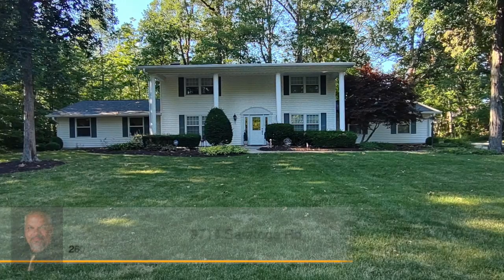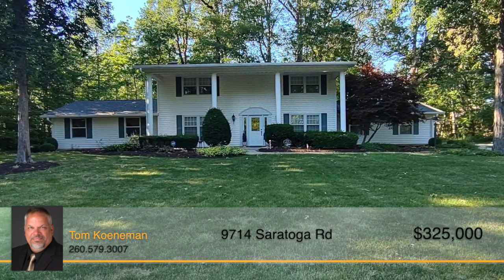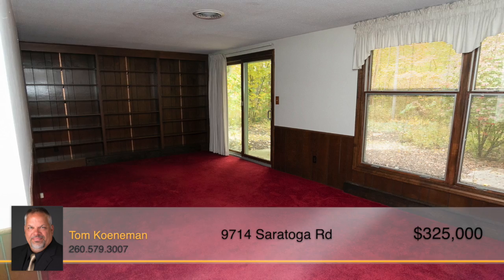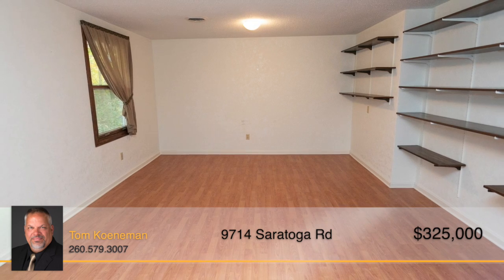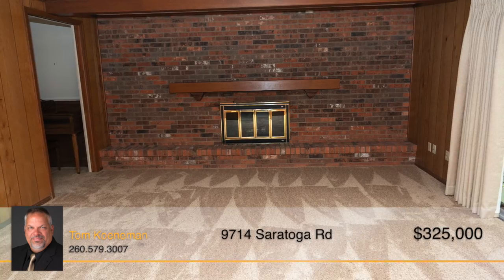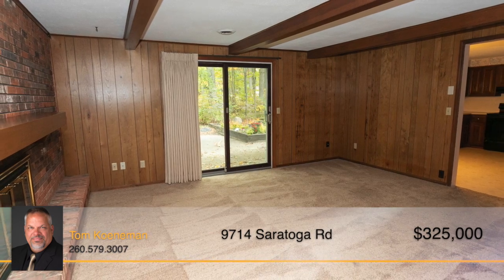This contemporary two-story home features elegant touches and thoughtful additions that make it unique. With a spacious kitchen, formal dining area, living room, family room, and an additional area with potential to be a fifth bedroom, you'll not be short on space in this home. The family room features a brick fireplace where you can cozy up and stay warm all winter long.